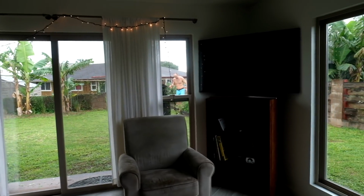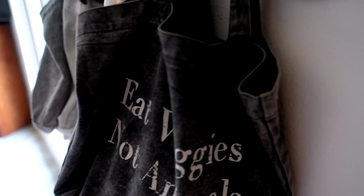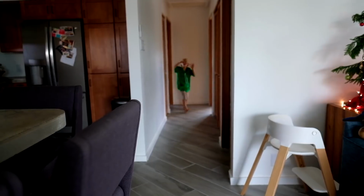In the living room, we also have a coat rack, which mainly gets used for beach towels and vegan canvas bags by In the Soulshine. And there's normally one or two cane spiders hanging out in our house as well. They are big but harmless, and I actually find them kind of endearing. We just leave them be, and they leave us be too.